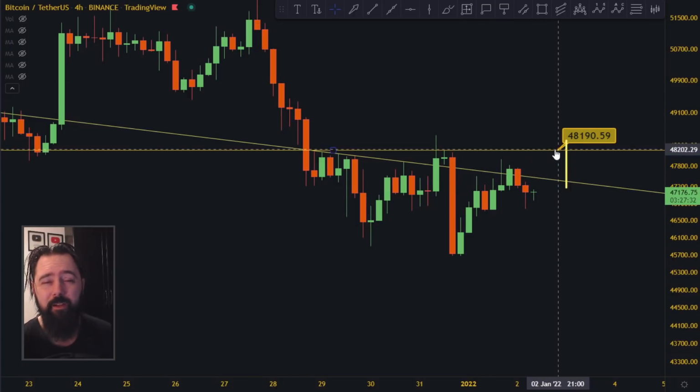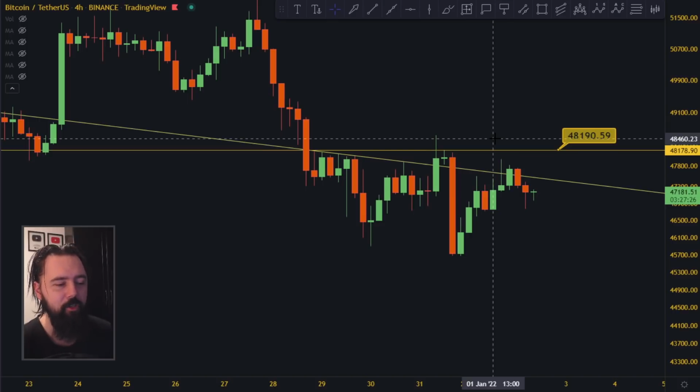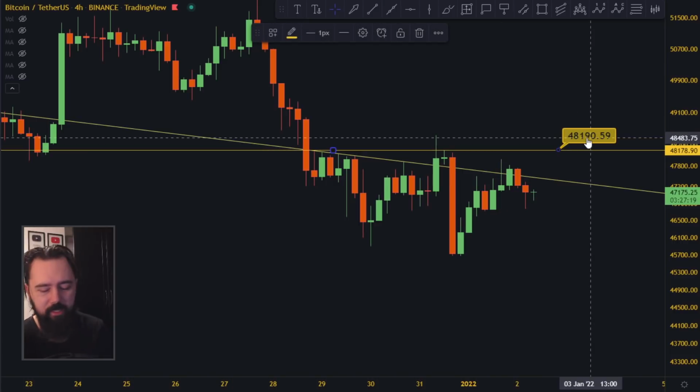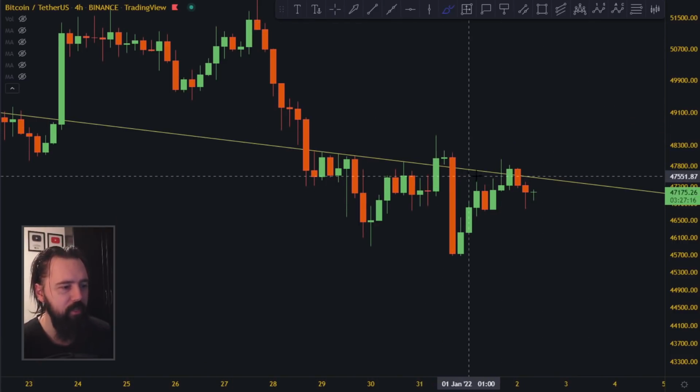It can happen in a matter of minutes. It can happen, a 2% pump towards the upside. So it's definitely not out of the books, we can definitely do that. But the line is very important, and the line needs to be broken. Now this is the first time we broke the line, and right back down again.